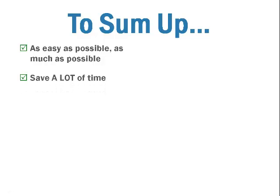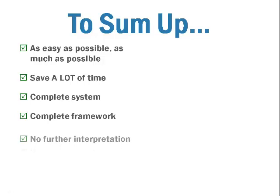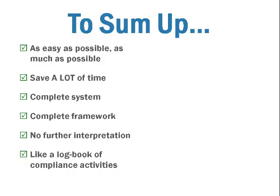It will save you many, many hours of work trying to create the same thing. You get all the systems with all the policies, procedures, processes and props, the forms, templates and checklists. It gives you a complete framework for record keeping and reporting purposes. No need for further interpretation on what to do. No need to figure out how to structure your records. It's just like keeping a logbook of your compliance activities. Just get out your crayons and fill in the blanks.